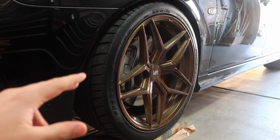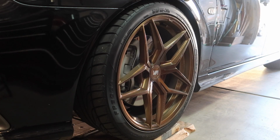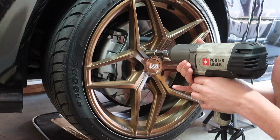I should also mention that this process will be the same for any new generation Saab 9-3. Even though technically the cross-wheel drive has a different part number, it's still going to be the same process.